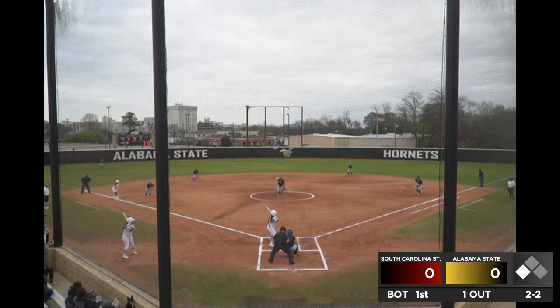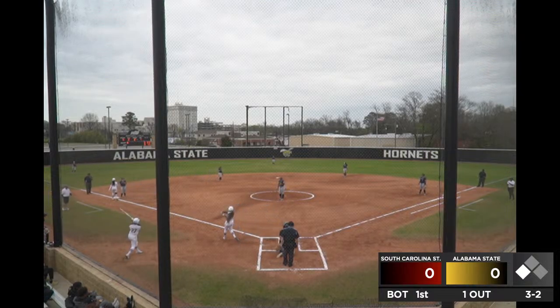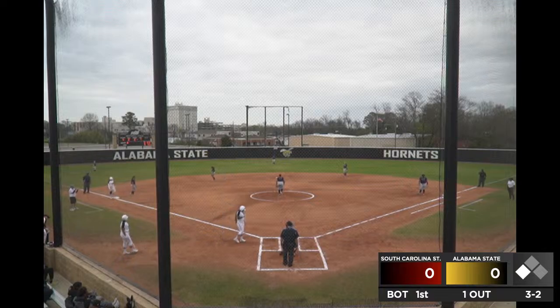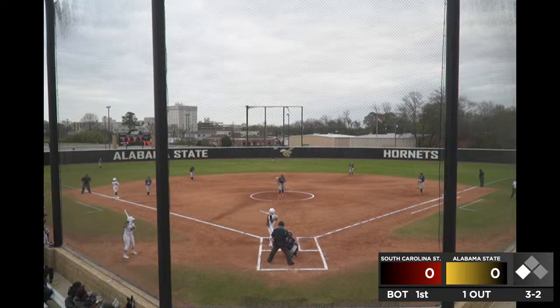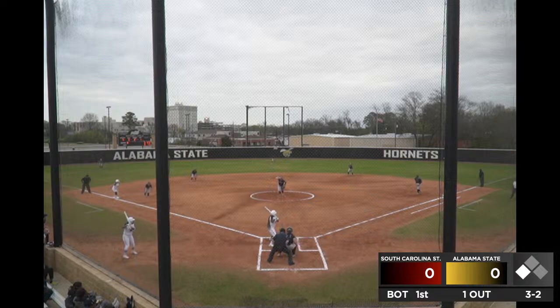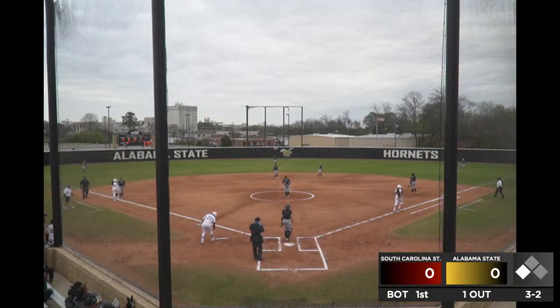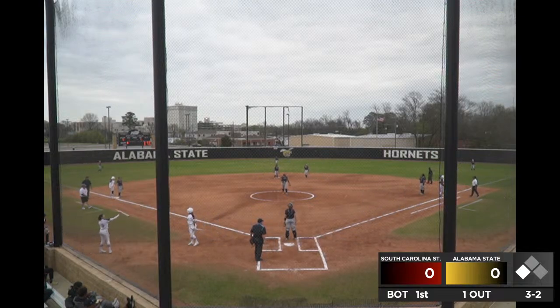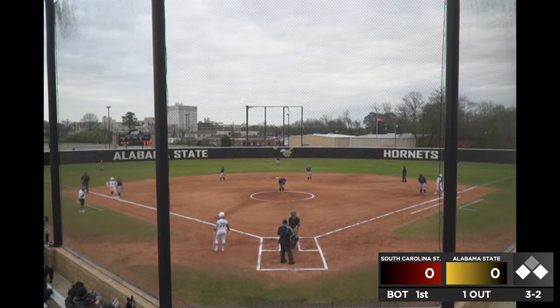Miller with the 2-2. 3 balls, 2 strikes, full count. And the 3-2. Low and inside. And that'll move Denby over to first. Still got a lady on third base.